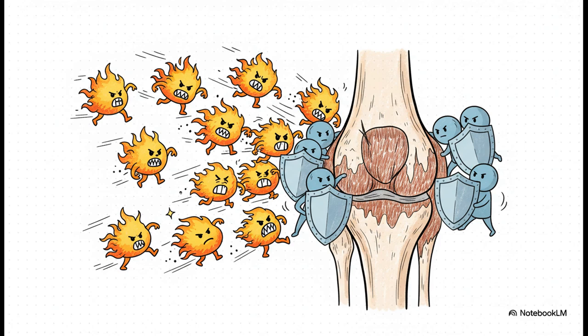And this really gets to the heart of it. Think of an arthritic knee like a battleground. You've got these bad guy proteins, called cytokines, that cause all the inflammation, pain, and damage. But your body also has good guy proteins trying to fight them off. This ACS treatment is kind of like sending in a super squad of reinforcements for the good guys. They swoop in and block the bad guys from causing any more trouble.